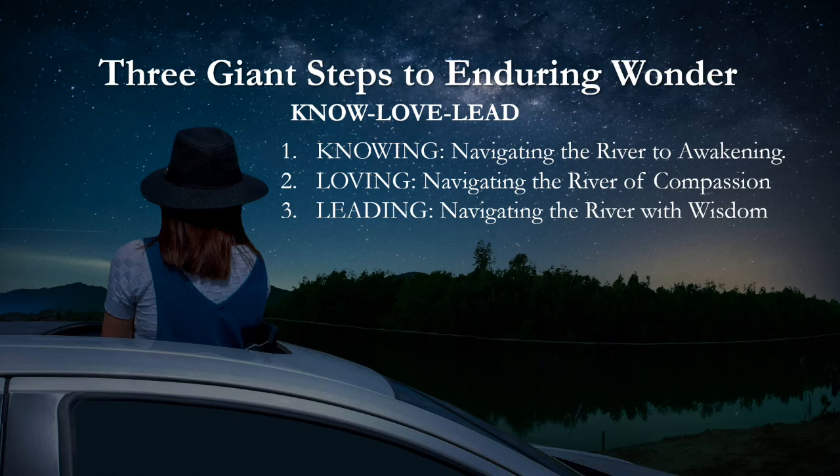The simple 3-step sequence allows people to quickly identify opportunities for personal development and then get traction toward a better way of life. Know, Love, Lead is a GPS system for personal growth. Just as a compass allows you to traverse a vast wilderness, so Know, Love, Lead guides you through the darkness, chaos, and confusion life brings to foster a life of enduring wonder.